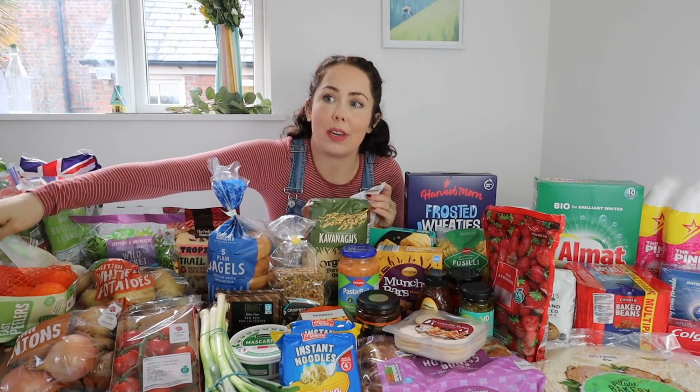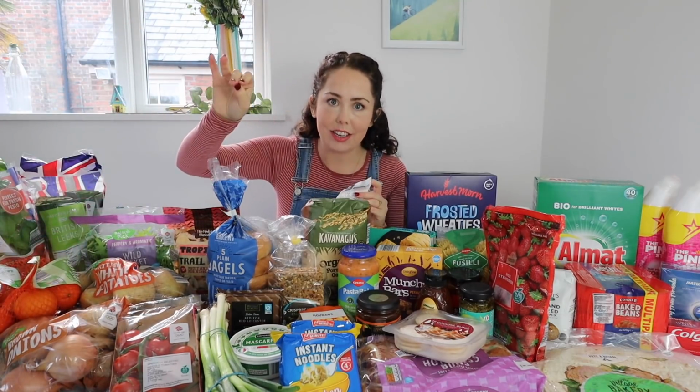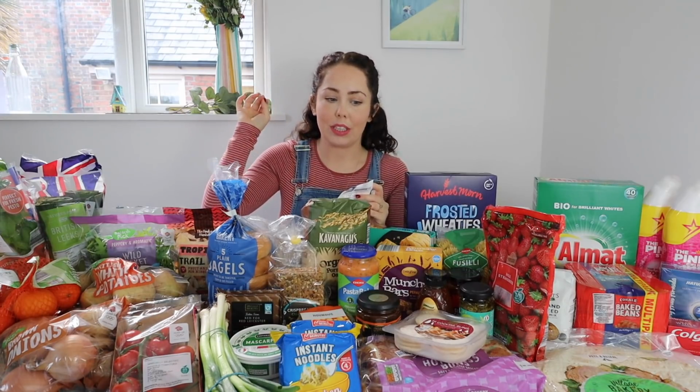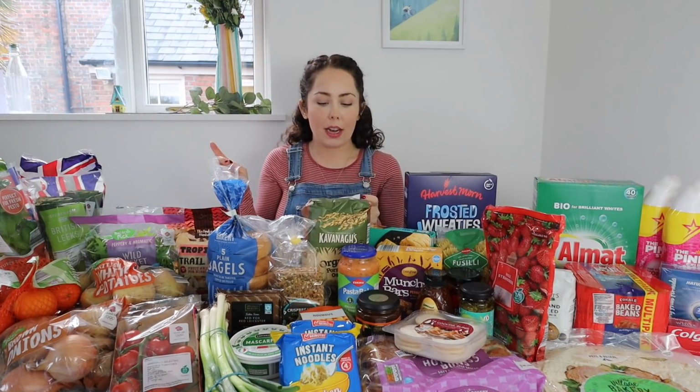We have 2 bags of easy peelers. Now, 2 bags will probably last us about 3 days. I can't tell you how many satsumas, easy peelers, oranges I get through at the moment. It's obviously a pregnancy symptom, but it's a lot. 2 bags of easy peelers, they are 78p each.